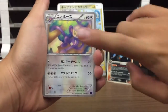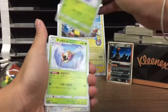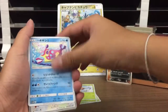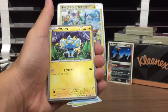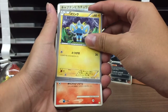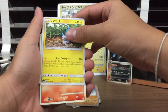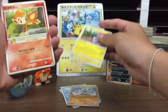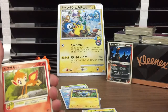So, first edition Ambipom. Regular Ninjask, regular Bruxish, not good so far. 2013 Porygon, first edition as well. Regular Shinx, from what year though? 2011, that's not that great. 2014 Pyramisu, I think, regular card as well. Oh wait, you're first edition. Whoops.